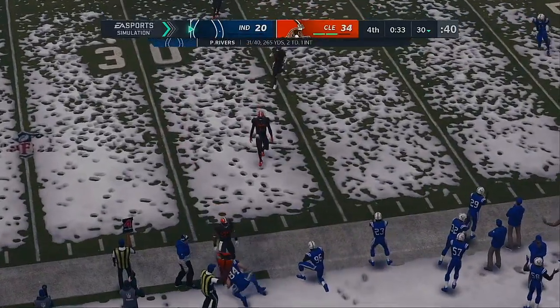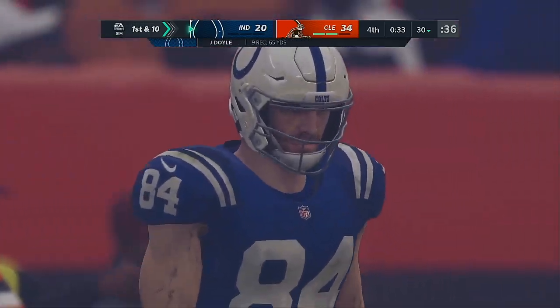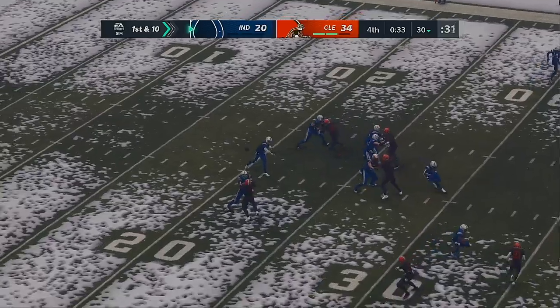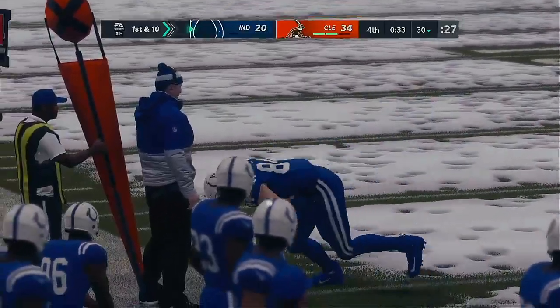Taken in by the tight end, Doyle. And he's able to get this one up to his 30 before he's out of bounds. A third down gain of 3 yards, and that'll be enough. Working the sideline there, good route, good catch, first down, and he gets out of bounds.